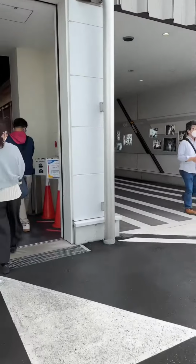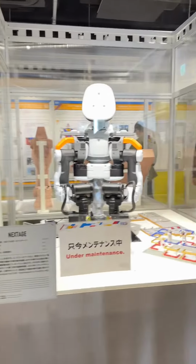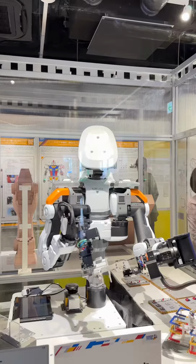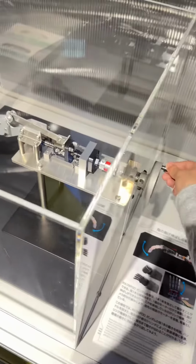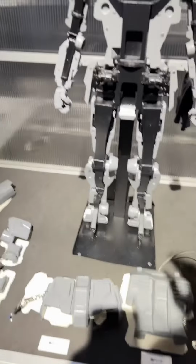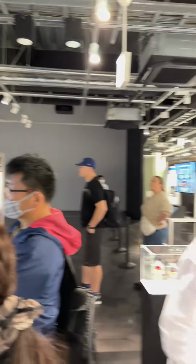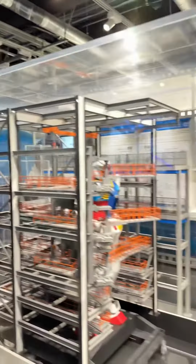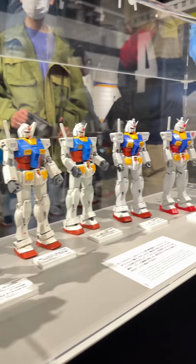We also went to the Gundam Academy, where you can see the development process of the moving Gundam. Its design, structure, and mechanisms are all introduced using panels and videos. They also have a hands-on experience corner. Here you can see how the Gundam is moving and how you can create your own Gundam. They also have miniature Gundams.